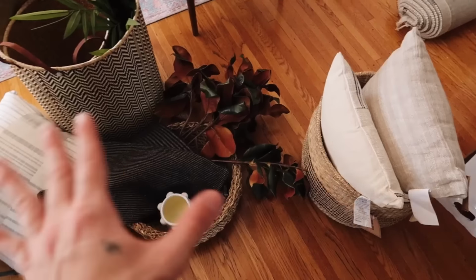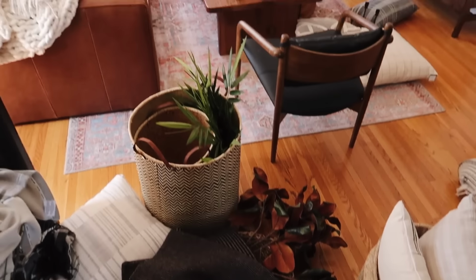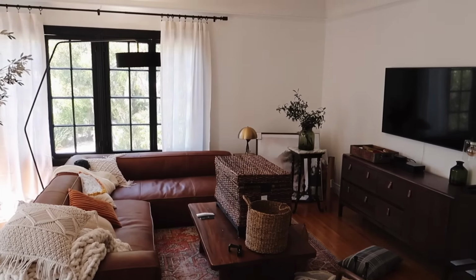So I got all of this decor, including some really great pillowcases, this cool pillow here, little pots, and then baskets as well. Overall, just some really cute items, so I was super grateful about that. So this is kind of the current state that we're working with.